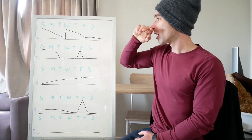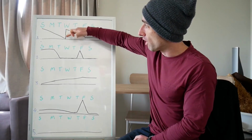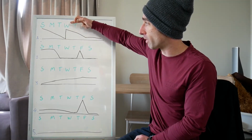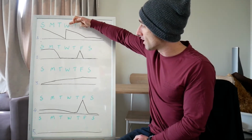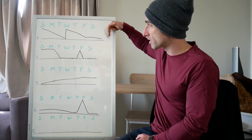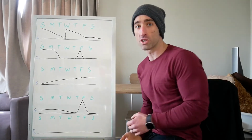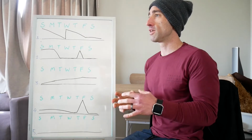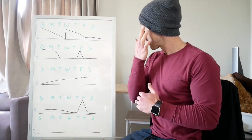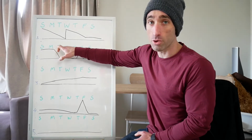So your first option is you start on a Sunday, you deplete your carbs over the next 3 days, and on the Wednesday you hit a massive spike in carbohydrates, and then you slowly taper that off, and then you hover just above where you were before on competition day. You can either go back to what you were when you were dieting, or go just above that.